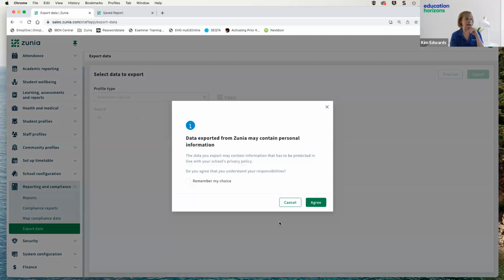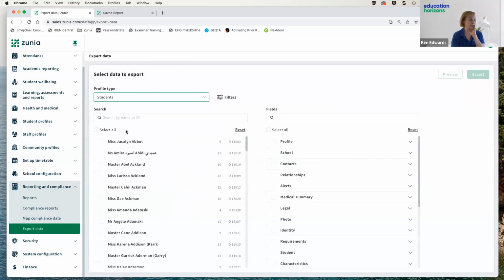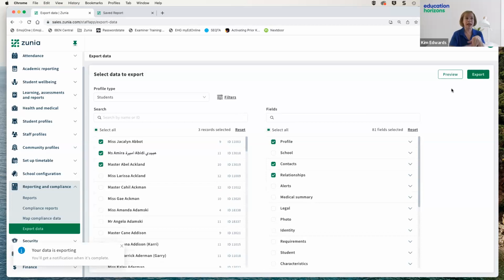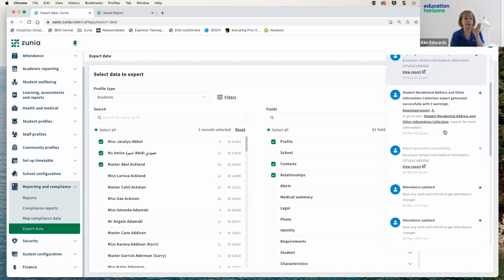The other part that was only enabled in January this year was this export tool. It's telling me that I'm coming into an area where I can get access to people's personal information, so clearly permissions sit around this. I'm going to select agree. Now if I come to students, here are my almost 1200 students. I'm going to select a few students here, map some of the key data, and submit that to be exported. Same process: it will send me a message eventually when it's done to say that the information is available and I can download it.